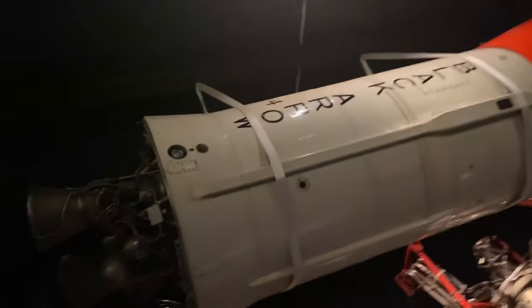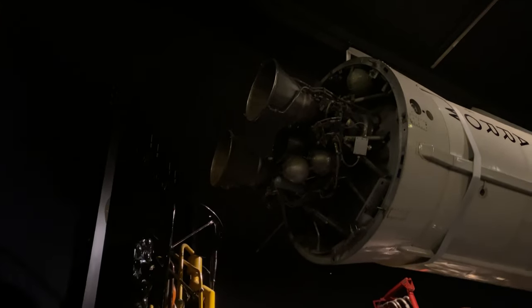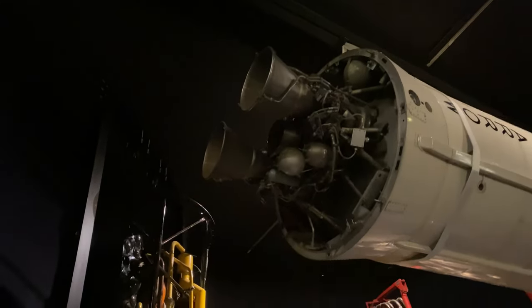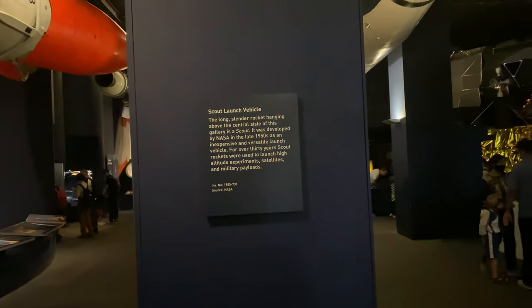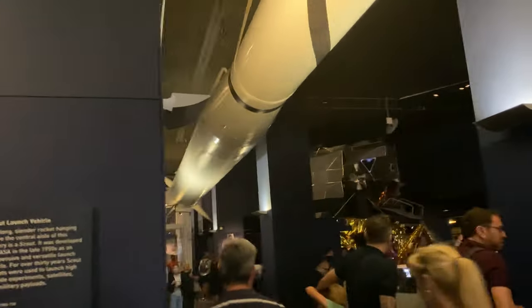I've come back to look at Black Arrow, but it's just amazing. This is the Scout launch vehicle, to launch satellites and stuff. Cost loads, and look how tiny the thing is. Like, look how far we've come.